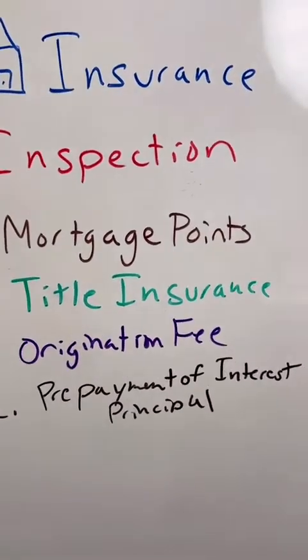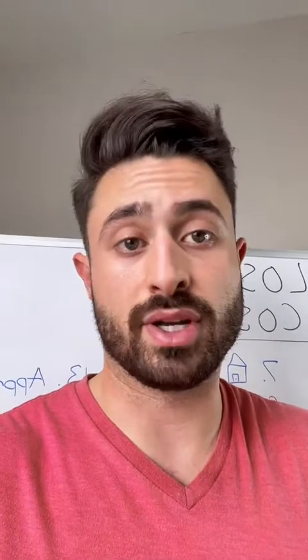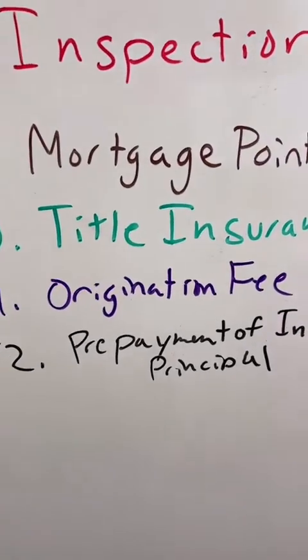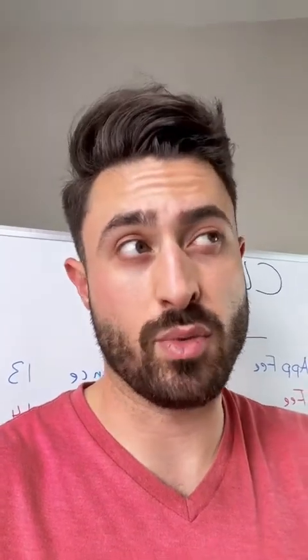10, title insurance. This is insurance for the title of the house. So if someone claims that they own the house, the insurance protects you in the case that someone says they own the house, even though you really own it. 11, origination fee. This is a charge from the bank to just say, hey, we worked on the loan, so we deserve to get paid.